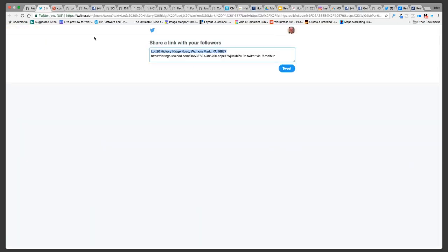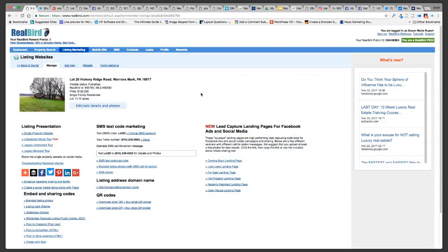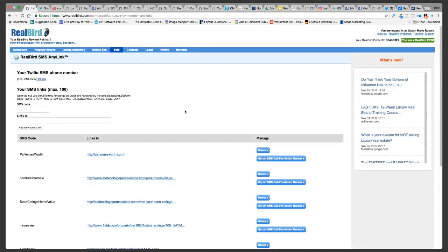So the goal is that I think you need to use the tools that you've got. You can go out and spend a lot of money on a lot of tools, but a lot of tools are right here already. Use them, take advantage of them, come learn from them. For example, if you don't have your SMS set up in RealBird, which is an add-on to RealBird, I think the cost is going to be under $3 a month. I haven't seen anybody here spend more than $3 a month and get lots of leads.